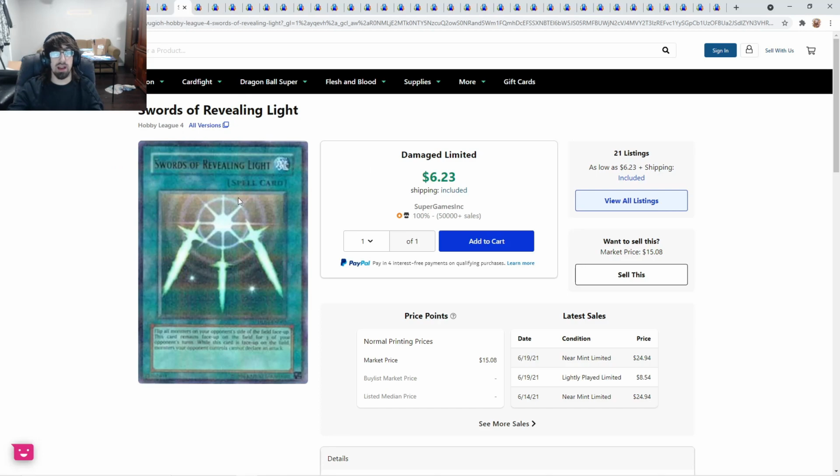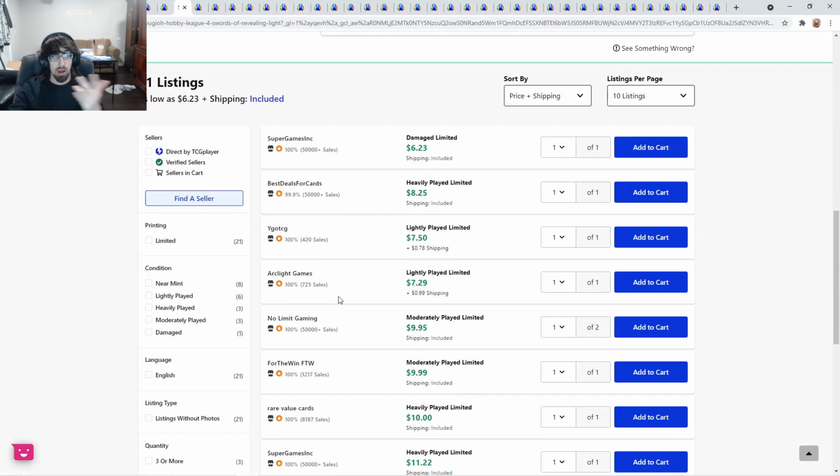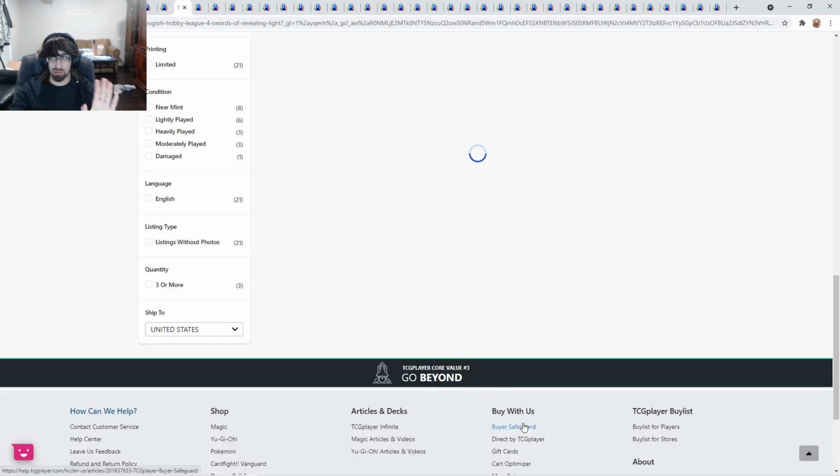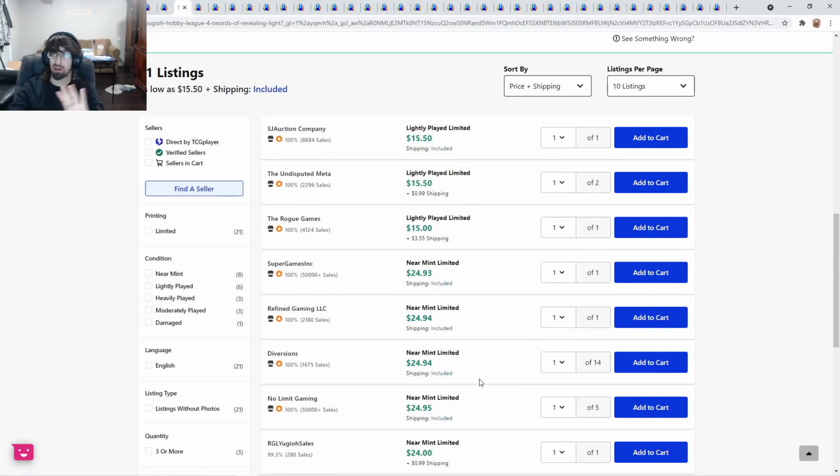Swords of Revealing Light Hobby League here. Someone told me to peep this out. I actually completely forgot that these existed. Lightly played for $7.50. That's very cheap. $7. Okay, and now we're at 50. This is what I thought it was around. It was around 20. I thought it was 20.